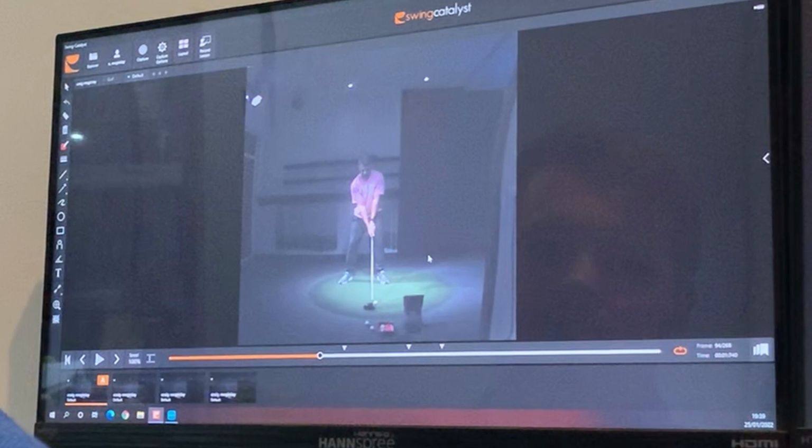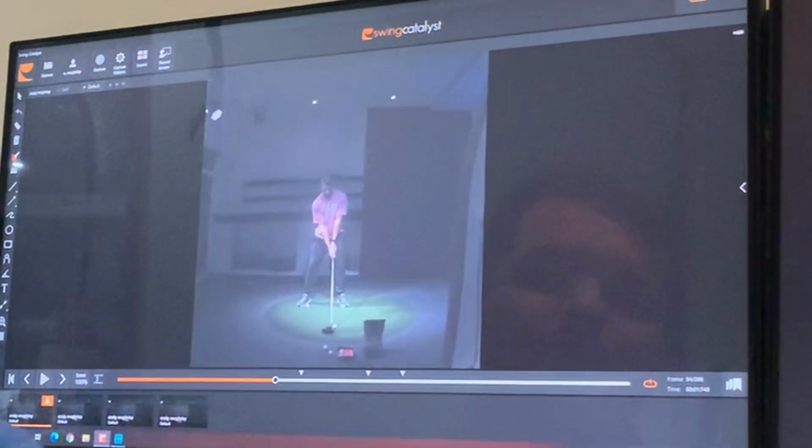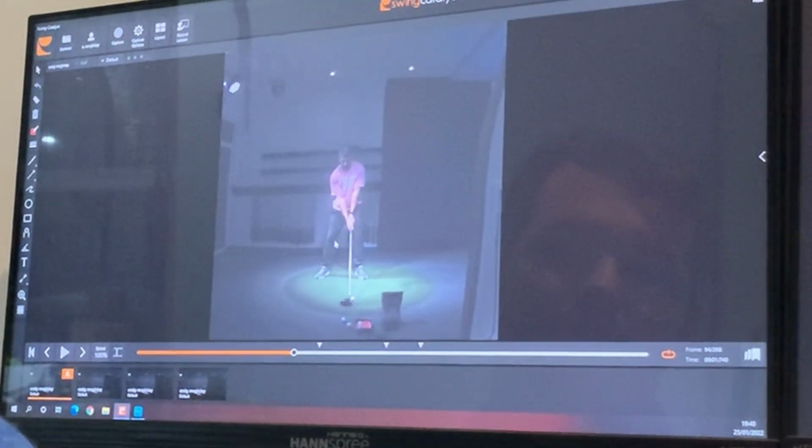Setup's good. Okay, there's nothing concerning, if that makes sense. Maybe go a fraction wider. Allows you to turn on the way back, but it can kind of limit on the way through. That kind of stuff. But nothing major.